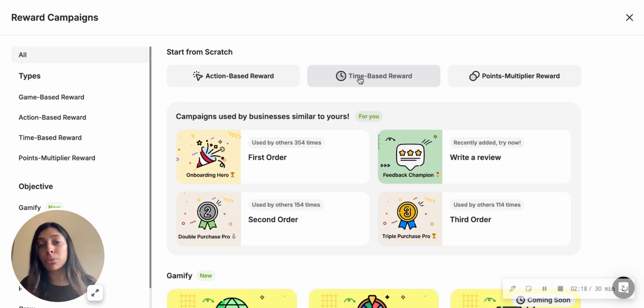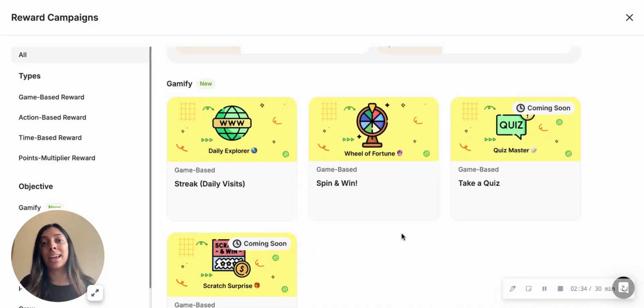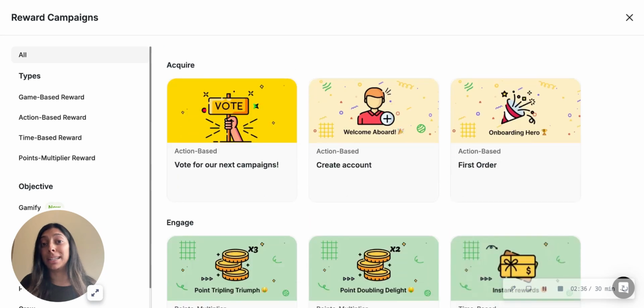You can do time based rewards like celebrating a birthday, and you can do points multiplier rewards on high impact events like a weekend or a low period where you can increase the points earned per transaction. Or if you're feeling like you want some help, we also have an entire catalog to help you with ideas for different campaigns that you can create.